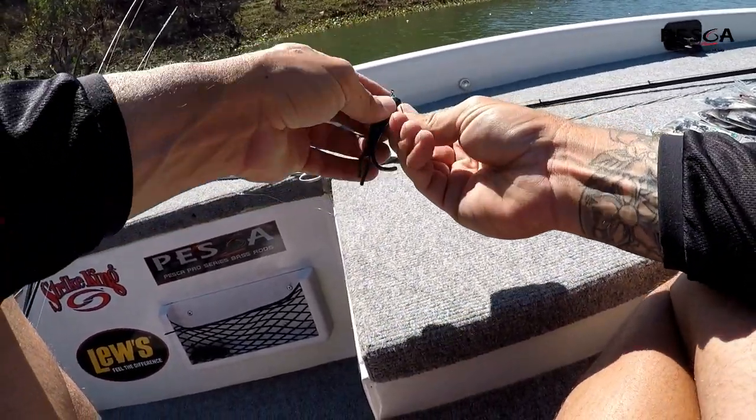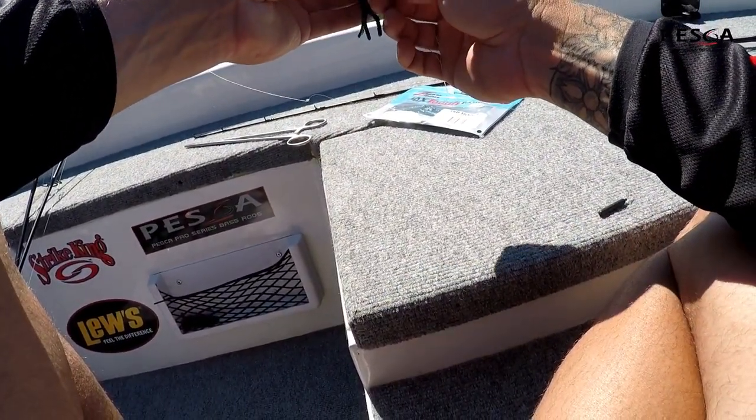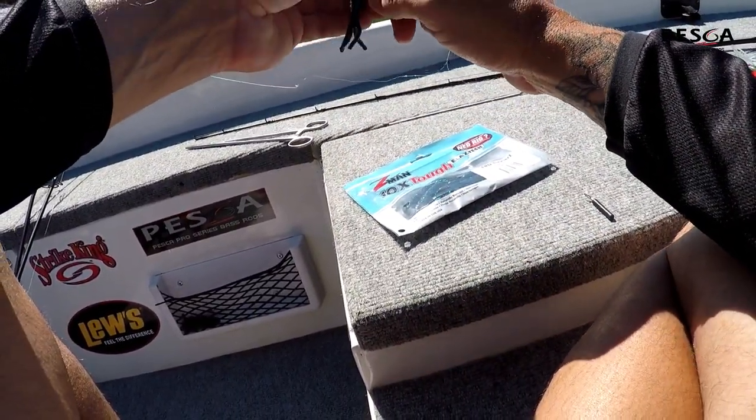So there's a nice tip for you guys. It's going to help you get a bit more convenience on the water, and hopefully help you catch more fish, put more fish in the boat. So I'm going to put the Ticklers on the drop shot and see what I can do.